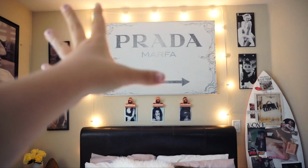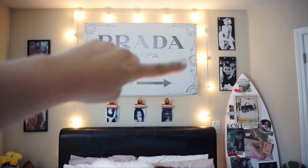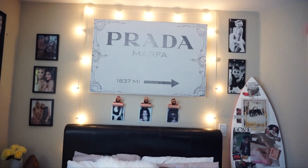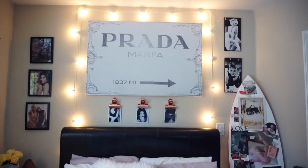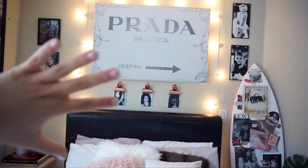And starting with literally my prized possession, I will have this probably forever. It is my big Prada. Ever since I was like 10 years old when Gossip Girl came out, I have always wanted it. And it was at the Z Gallery, so I got that. Honestly, it was pretty pricey. You could probably get it off Amazon or something like that for way cheaper. I hung these globe lights around it that I got from Urban Outfitters, and then just under it because I didn't like how plain it looked.